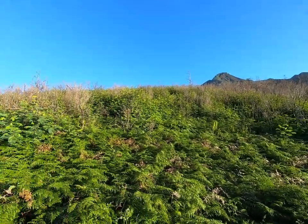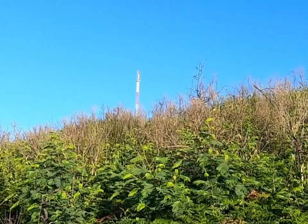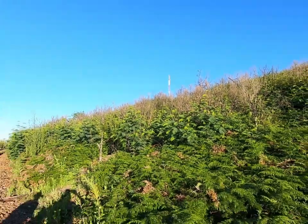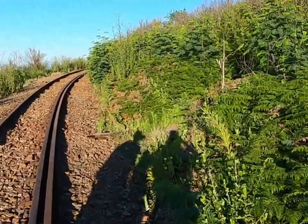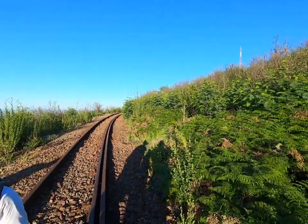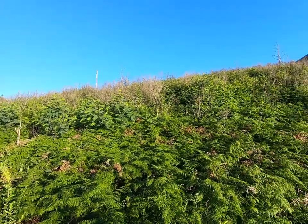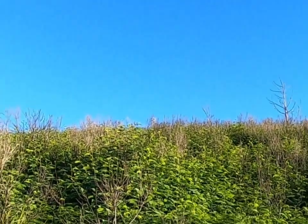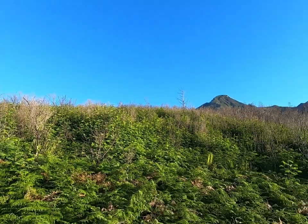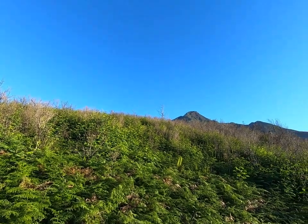From here we're going towards the tower on the railway line for a short bit again, and then we're going to turn up the mountain again. There's a pylon up there. The pylon is just behind the bushes, and behind that is the cross, and then from there it's just one way up.